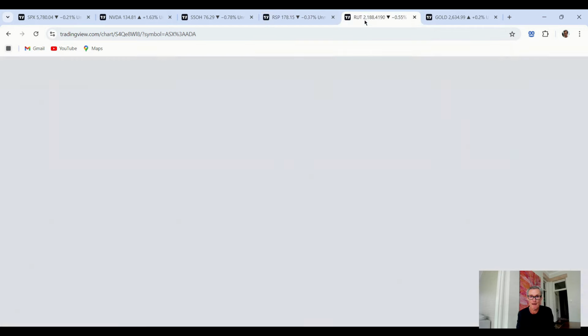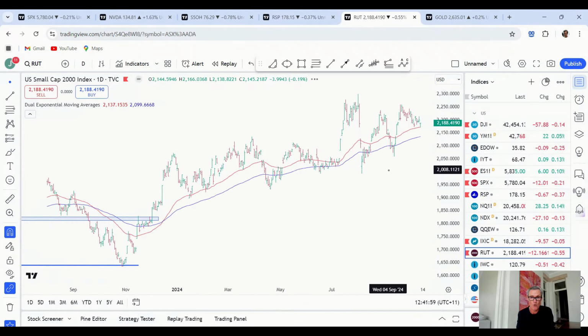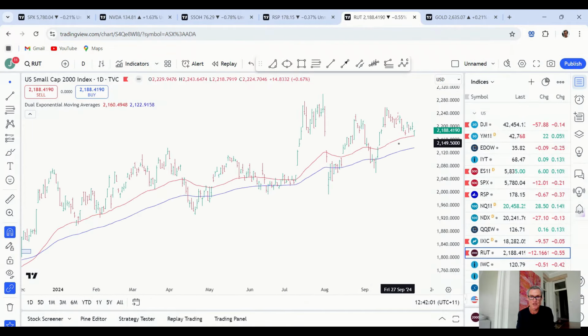Okay, just quickly to wrap up. A quick look at the Russell, the small caps. Just look at this price action over the last 4 weeks. It's slowly ground its way back to the 50-day moving average. And just look at the way that it's done it. It's choppy, it's overlapping. It has all the characteristics of a corrective move.